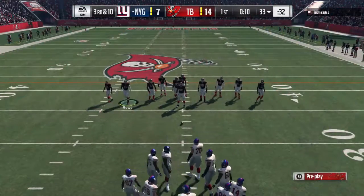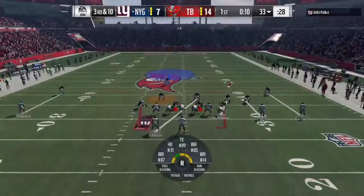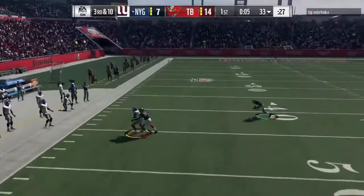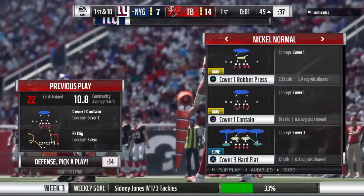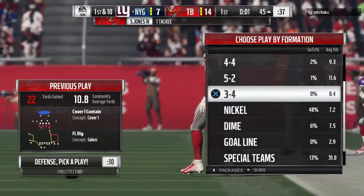And the Bucs with an extra defender in the secondary now on third down. Here we go now. Looking to throw. It's caught. Shepard. And he'll be taken down, but not before he gets into enemy territory. A good pickup there of 22.